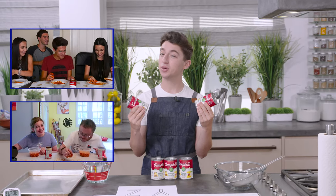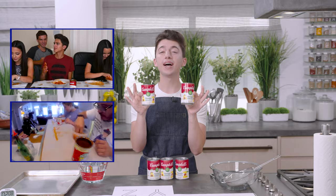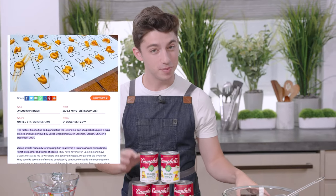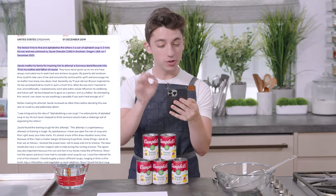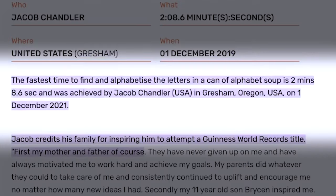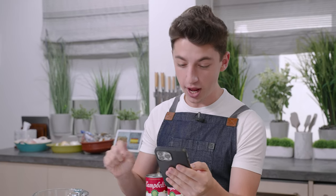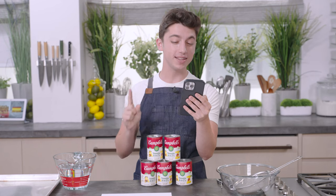Today, I'm attempting to beat a world record for alphabetizing a can of alphabet soup. The world record, and I have it here on my phone to make sure that we state this correctly, is 2 minutes and 8.6 seconds, achieved by Jacob Chandler in Gresham, Oregon, USA on December 1st, 2021. Well, that sounds like a Gresham to me because I am convinced that I can beat him.